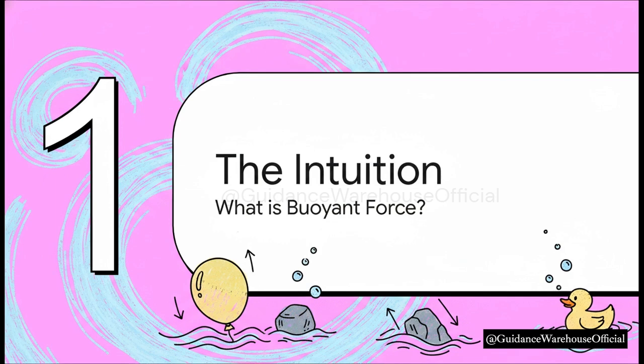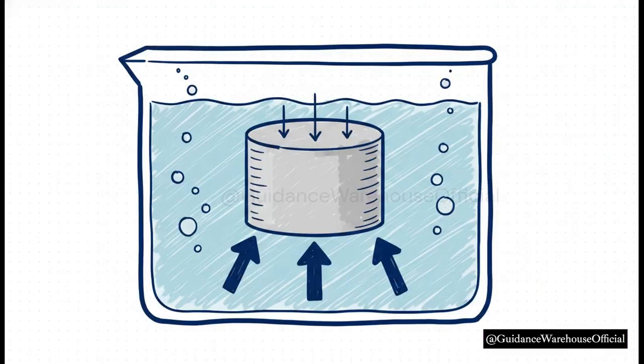Section 1. The intuition. What exactly is buoyant force? Okay, so imagine an object, let's just say a cylinder, completely submerged in water. Now, fluids exert pressure, right? And a fundamental rule of fluid statics is that pressure increases with depth. Think about diving down to the bottom of a really deep swimming pool. You can actually feel that pressure building up on your ears.